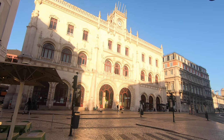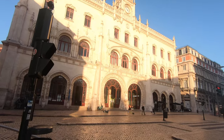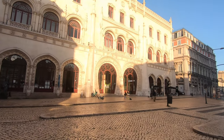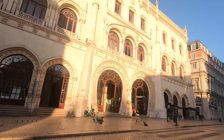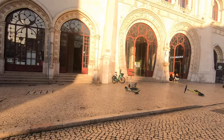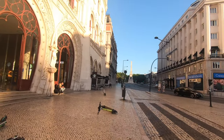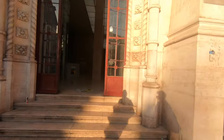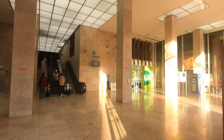Well, that's the train station. I think one of the things that I noticed in Portugal is that their train stations are always looking good. Look at that. It looks like a government building, a very important government building. But, you know, it's a train station. I suppose train stations are government buildings. There you go.